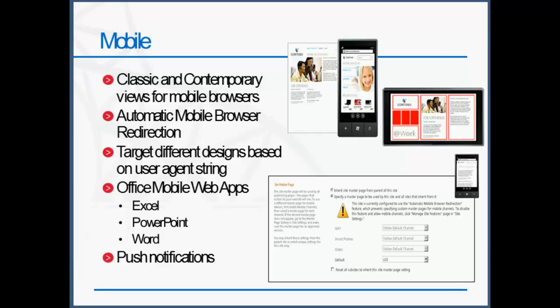There are new push notifications. There's push notification capability included for mobile devices that allows your users to receive notifications from a SharePoint site if new content has been added, if existing content has been modified, or if something has been deleted. For the mobile devices to receive those notifications, the device applications have to register on the SharePoint site. Once it's registered, there's an event handler that's available. It's included with some of the templates that are included with SharePoint 2013.